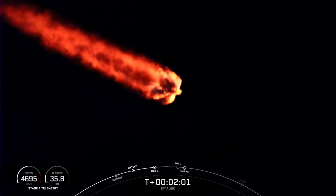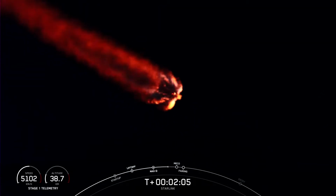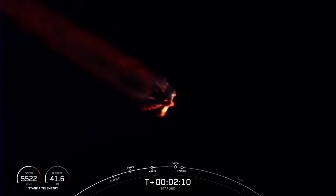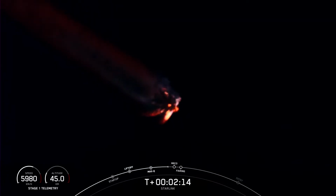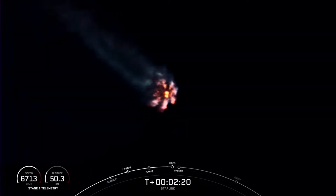About 30 seconds out from that MECO. As the rocket heads up into space, you'll start to see the plume at the aft end of the rocket begin to spread out. That's as the pressure alleviates from the bottom of the vehicle. You can see there isn't as much pressure holding in that plume.